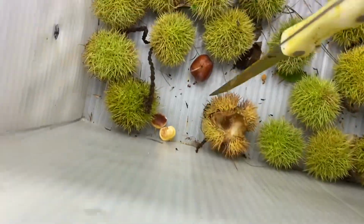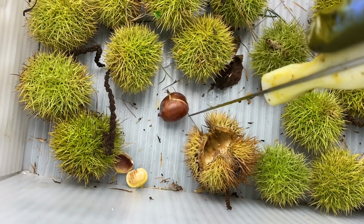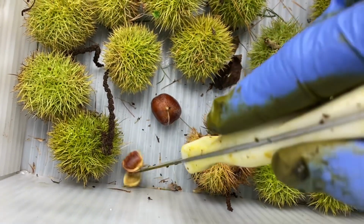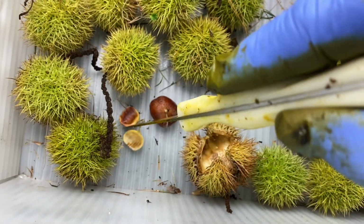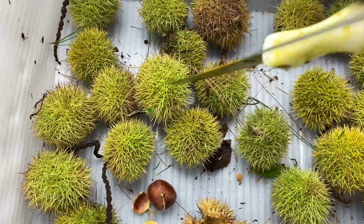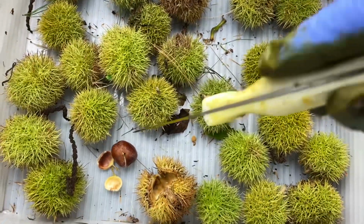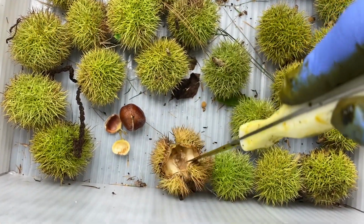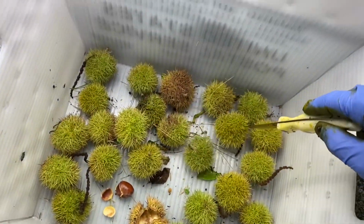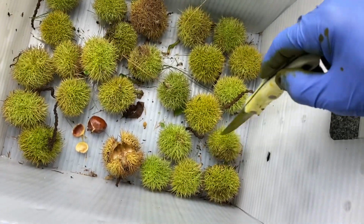Okay, so this is the empty shell right here. And this is a good nut. That's a good nut right there, good chestnut. And there would have been 3 in there. There's the other 2 that didn't form. Now these are pretty small. Usually they're probably 30% bigger than all these this year, because those 3 nuts have to fit in there, and there's only really room for 1 before it was time for these to fall off. So I'd imagine there's only going to be 1 good nut, especially look how small these are.